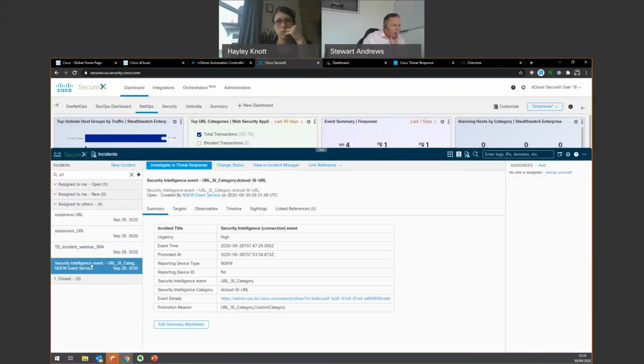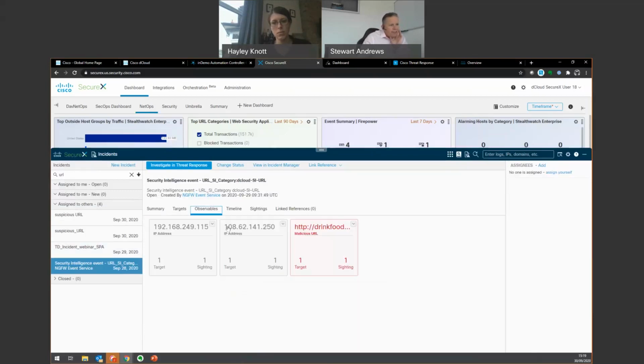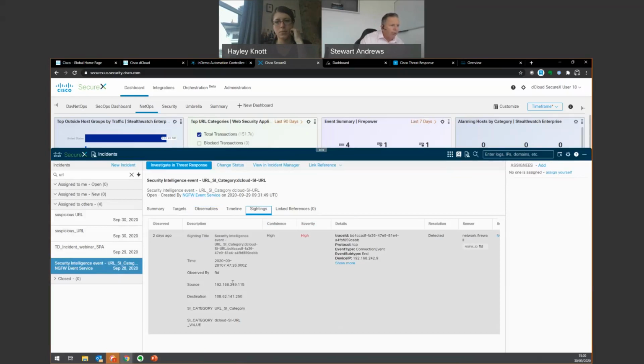So here's one. So here I've got a security incident. This has come from FTD, which is the Cisco firewall. It's using the security intelligence. And the observable is a drink water URL. So there's a malicious URL that's been accessed. It's not been blocked. It's gone through, by the looks of the internal IP address here, and this is obviously the external IP address. Sightings gives a little bit more details of it. FTD is Firepower Threat Defense, the actual device that discovered it. And it gives various details straight away of what that actual incident is.